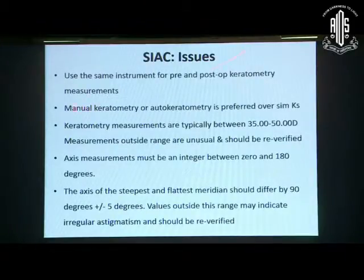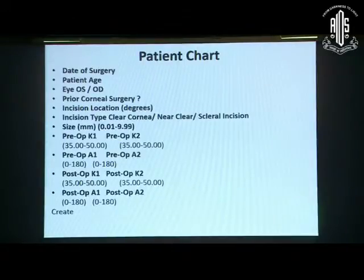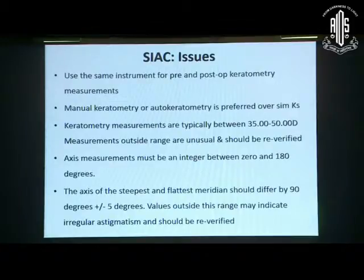And there are certain issues, like for calculating the surgically induced astigmatism, you should use the same instrument for entering the data, because this was data of one patient, right? Similarly you keep putting data of say 100 patients, 1,000 patients, and then you get an average of that. So that gives you your SIA. So it takes some time for actually calculating the SIA. Manual keratometry, as I told, is considered. And axis measurement has to be between 0 and 180 degrees, and it should be a regular astigmatism.